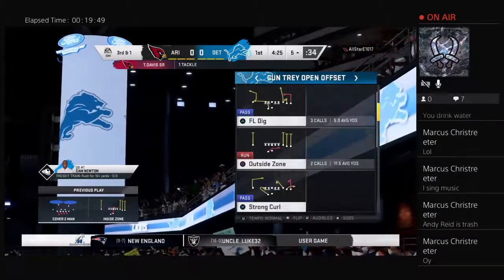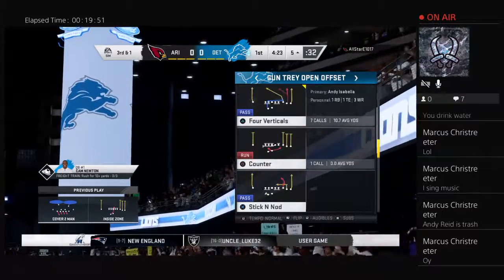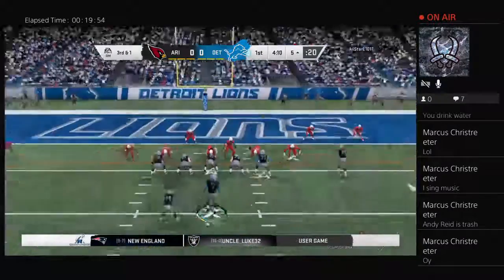That didn't appear to be a run blitz. He just darted in once he saw the run develop. That appeared to be a case of see ball, get ball.